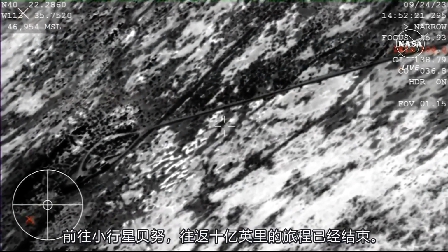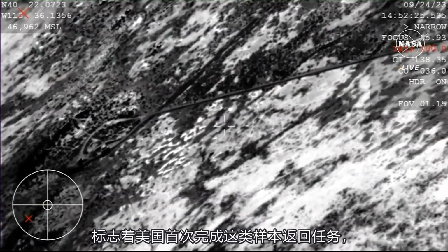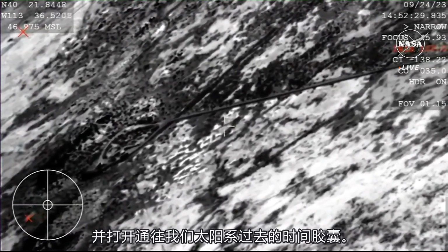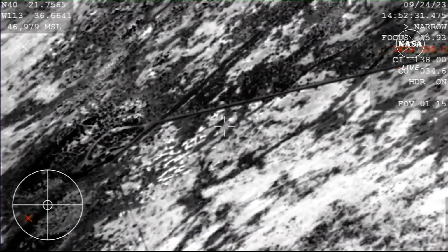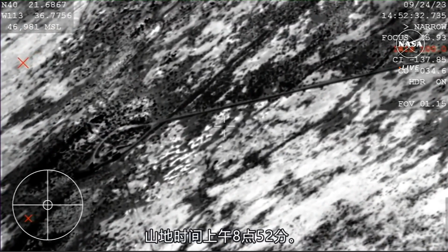A journey of 1 billion miles to asteroid Bennu and back has come to an end, marking America's first sample return mission of its kind and opening a time capsule to our ancient solar system. Unofficial touchdown time, 8:52 a.m. Mountain.